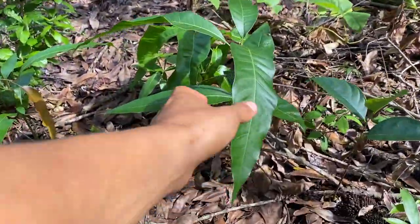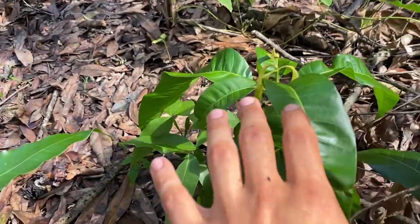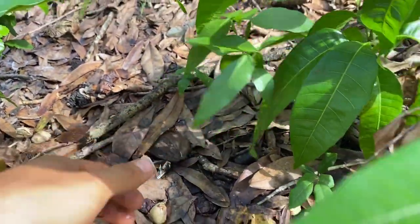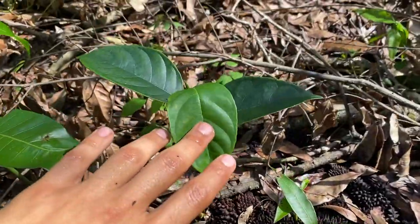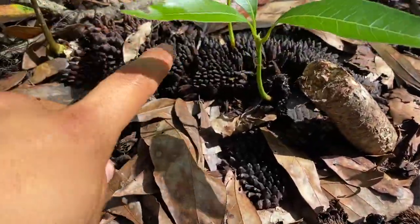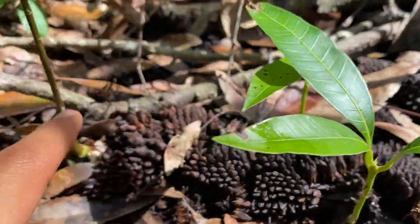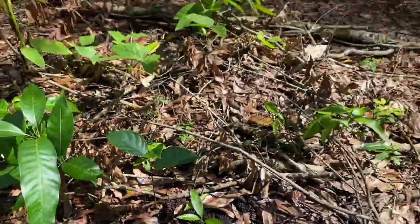But look, as you see right here in the middle, I just have a bunch of mangoes, just like my house. I have a bunch of things just sprouting up. This is actually mamoncillo. This is a jackfruit, another mango. As you see, that's actually a jackfruit skin, still from a last jackfruit. And look, jackfruit skin, and then you see the jackfruit baby right there. So cool.